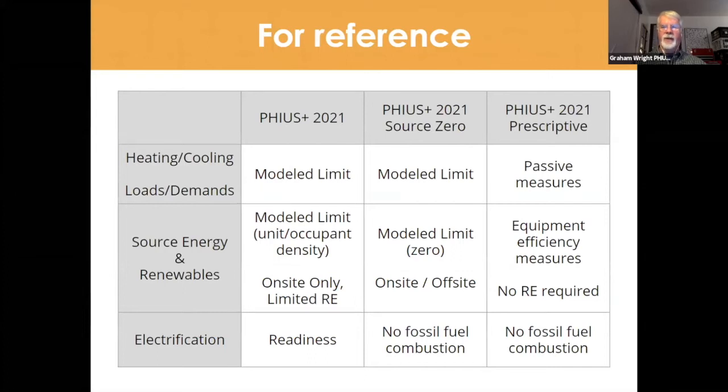Okay, so we were asked for a chart, a grid of how this all works. So maybe I'll try and go quickly column by column here. PHIUS+ 2021, that's the performance path with the finite source energy target. So again, we're modeling to meet our heating and cooling loads. We're modeling to meet our source energy target. And that source energy target now varies with unit density and occupant density, and only a little bit of renewables counts. Electrification wise, we're just requiring readiness on that basic tier.